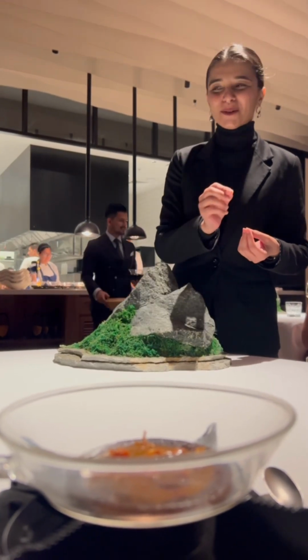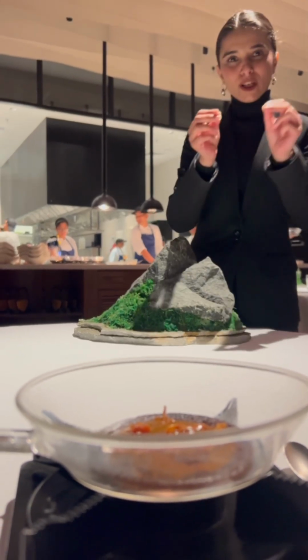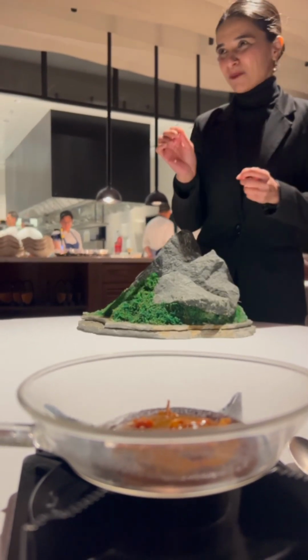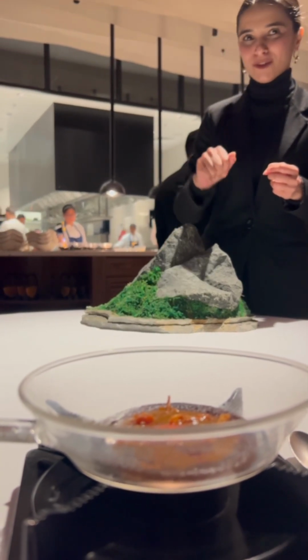So this is sourdough toast with lamb and turnip, and just turnips for you. Like a scarpetta, you just break the bread, scrape it off the pan and enjoy it. But before you do that, please blow out the candle that's burning underneath so it can stop bubbling further. You can lift up the pan as well.